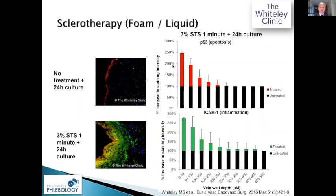The P53 and also the ICAM1 inflammation are showing in a normal vein here, and showing once again that both the apoptosis in the vein and the cellular inflammation are showing the same pattern out to about 200 microns. So this is why we shouldn't be using foam in our truncal veins unless we have some special way of doing it, because it doesn't really work and we don't get transmural death. But in small veins, it's excellent.